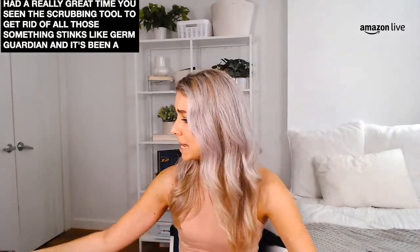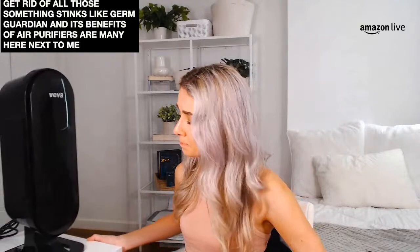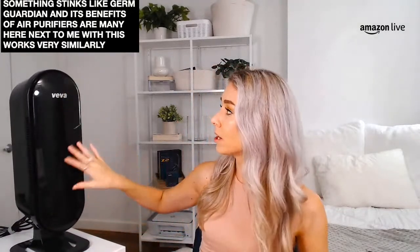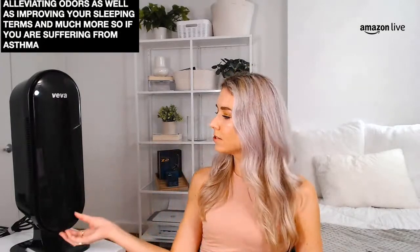All right, next up, we do have the Germ Guardian. This is an air purifier by Germ Guardian. And the benefits of air purifiers are many. I've got my Viva here next to me, but this works very similarly. I've got my Viva 8000 here. And again, it's going to get to work reducing those allergies, alleviating odors, as well as improving your sleep, cleaning germs, and much more. So if you are suffering from asthma, no longer do you need to, because check this out. Here's the air purifier filter.